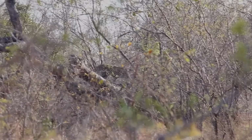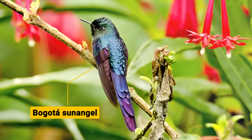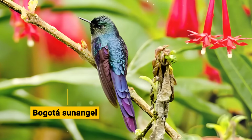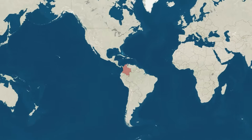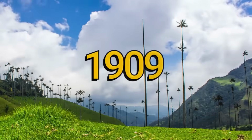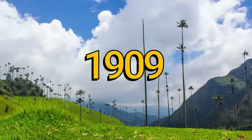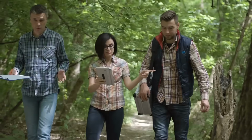million years ago. The Bogota sun angel is a hummingbird with a stunning purple color and black flight feathers, plus a bright green chin and crown. For years, we only knew of one specimen that was bought in Bogota, Colombia back in 1909, and that was pretty much it. Nobody knew much more about this beautiful and mysterious bird.